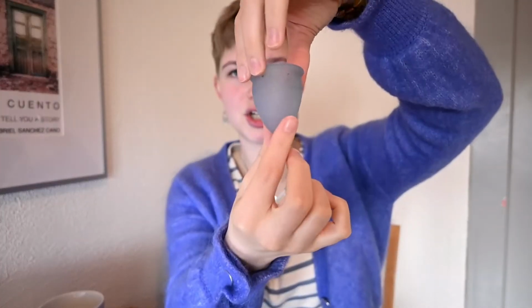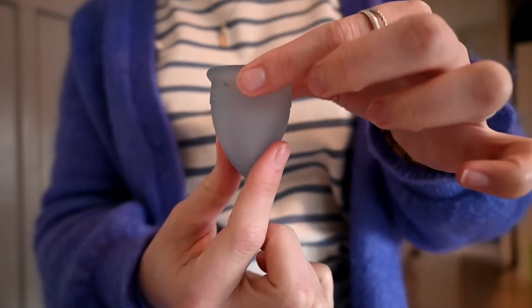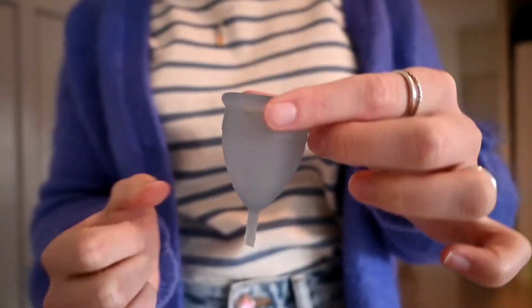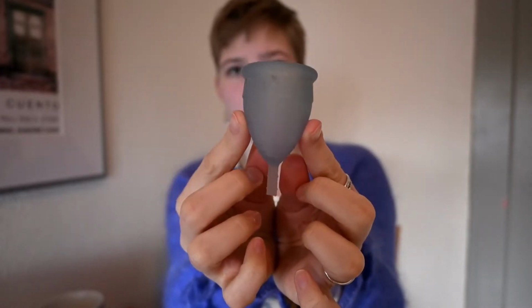If it is, then you're fine. If it's not, you can pinch the base of the cup, and that will push some of the air up, which will help it expand and create that vacuum seal. It's pretty easy. There might be a bit of a learning curve with this, but I'm quite confident that you will get the hang of it quite quickly.